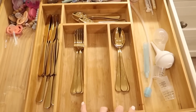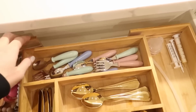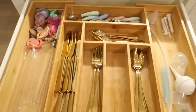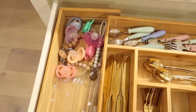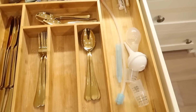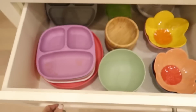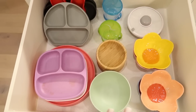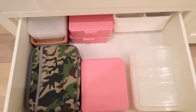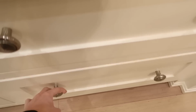Cleaned out this drawer. I ran out of liners, so I'm gonna need to purchase some more so that this doesn't slide as much, but it fits in here perfectly. I decided to put her binkies and passy clips right there. Glass straws, medicine dispensers. And then in this drawer, this is one that I did not really touch. It was already organized, so this side of the kitchen didn't really need to be touched.